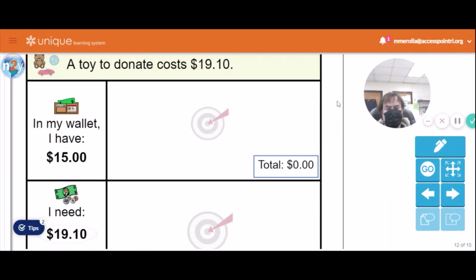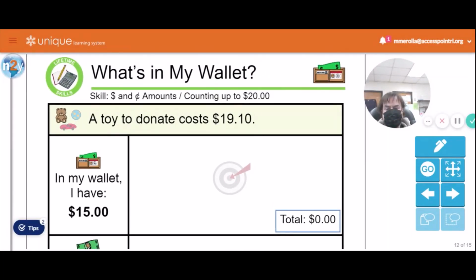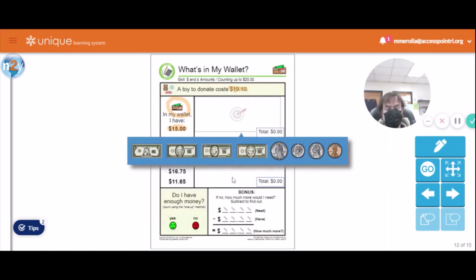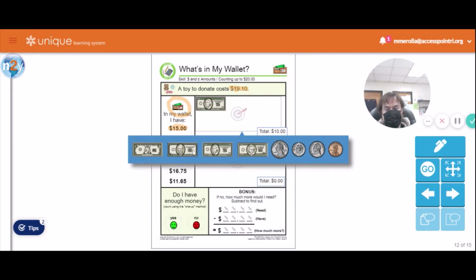I think we have time for one more. A toy donation. To donate a toy, it would cost, at this particular store, I guess, $19.10. In our wallet, we have $15. Uh-oh. What does $19.10 look like? Well, that would be a 10, and then add a 5 to that for 15.